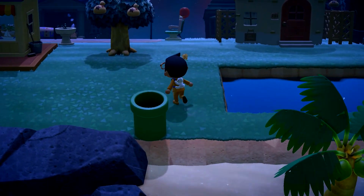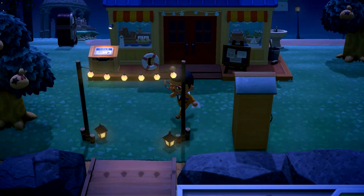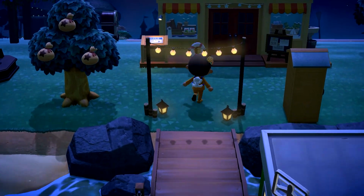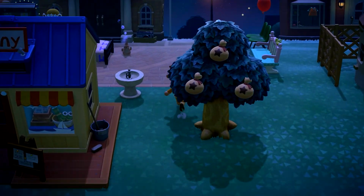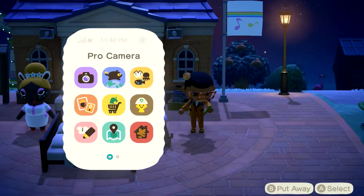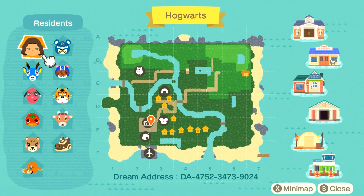Again though, you'd imagine that just the creator visiting one of their friends, coming back, and this is a nice easy way to the house. I mean, yeah, this has been a fun one. If you do want to visit this for yourself, if you want a bit of nostalgia, then visit the dream address DA475234739024. That's 475234739024. So yeah, again, let me know about this one. Again, it's very different, but I don't know, I'm happy.